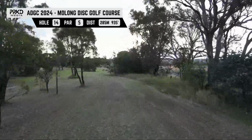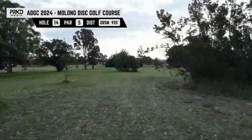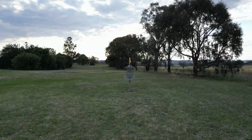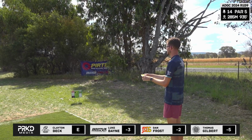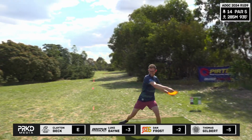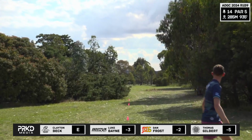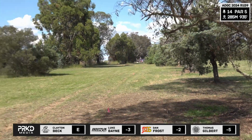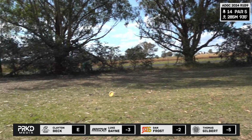Par 5, 285 metres. OB left. OB, guarded OB on the right. And it's 285 metres with OB guarding the back of the green as well. So, yeah, going for a roller here is just insanity. But Thomas obviously backs his skill, and that's not a good outcome, as he tests the OB on the left-hand side. I take that back. It's a very, very good outcome.